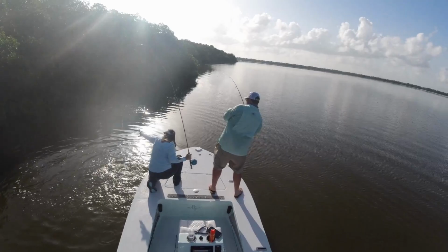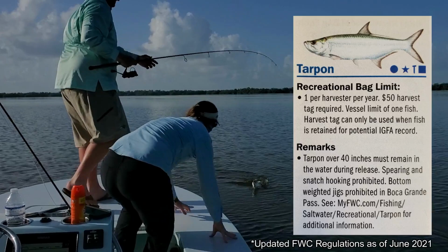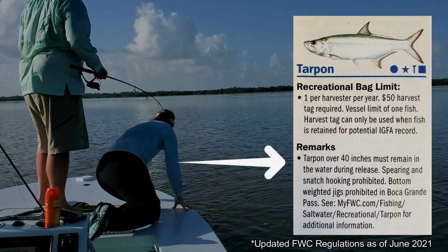Tarpon fishing regulations in Florida require the angler to release the fish unless you're in possession of a specific harvest tag with the intent of earning an IGFA world record. These fish were all juvenile tarpon, so we were able to bring them out of the water. However, large tarpon over 40 inches are to remain in the water to limit stress on the fish when handling.